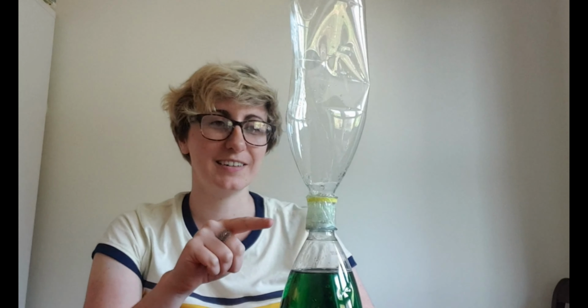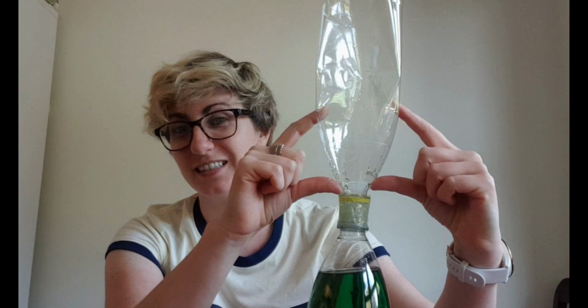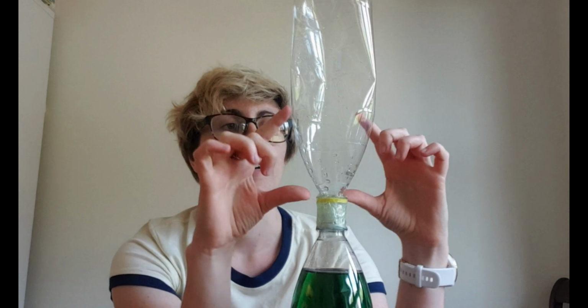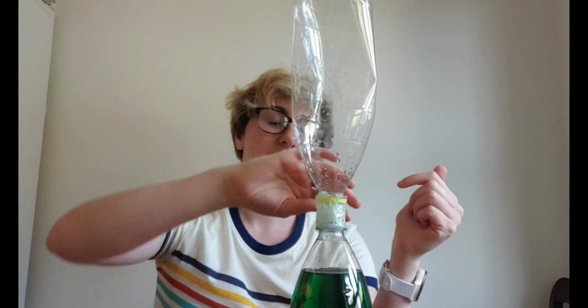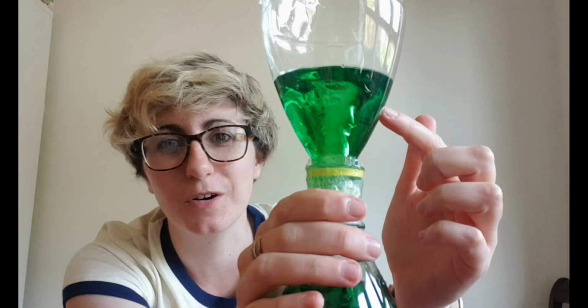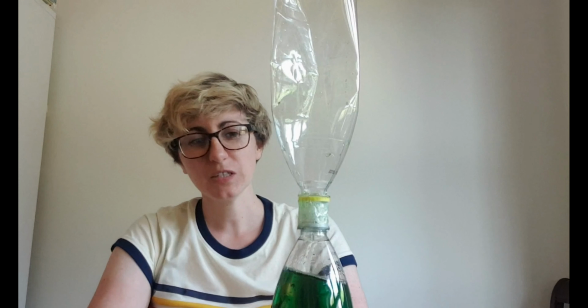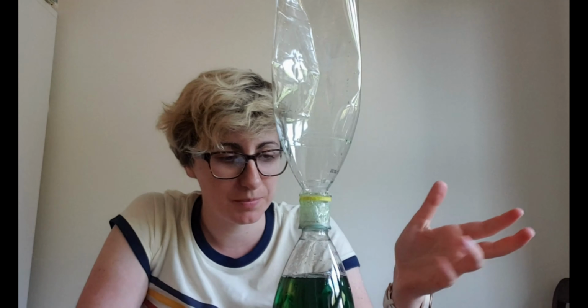So we'll try this again one more time, and as the water is coming down you can kind of see it best in this section. So you can see that the water is thicker up here, and then as it goes down into the cone shape it gets into the bottom of it now. You see that? Our tornado cone all the way down there. It's pretty cool.